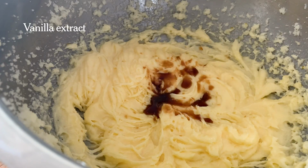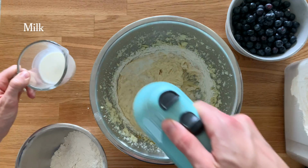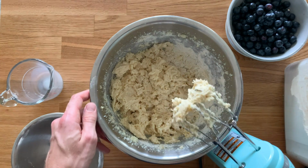And then the vanilla. And then you want to alternate adding the dry and the wet, which is just milk. And at this point, again, I am going to be mindful about overmixing. It's once you add that flour that you want to start being careful about overworking a batter.